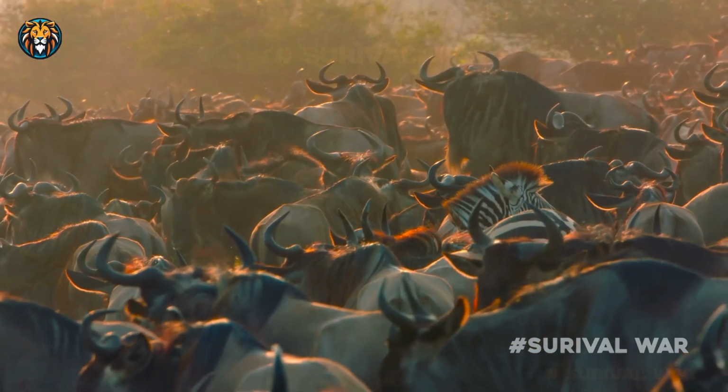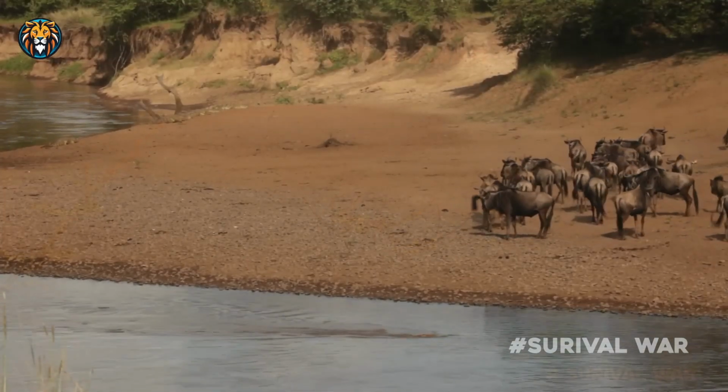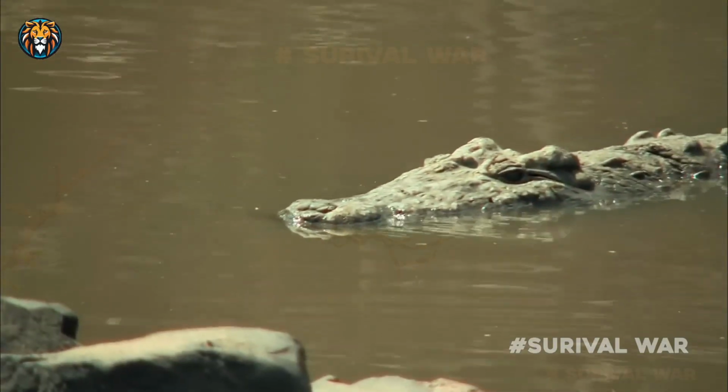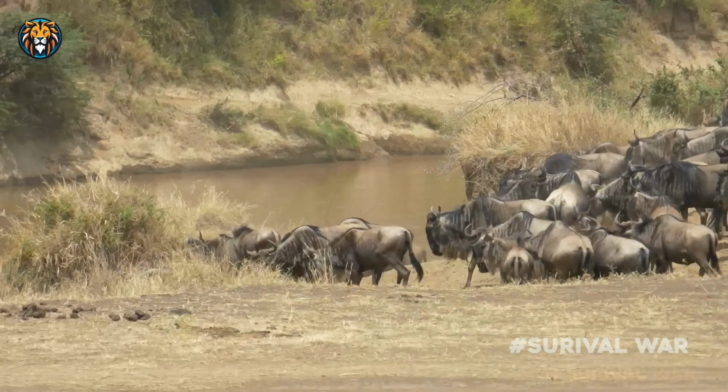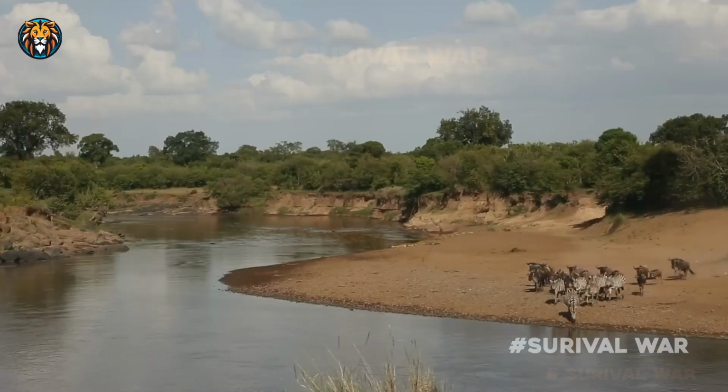Although the water enticed them, even the slightest movement causes distress. The survival instinct pushes them to retreat, but thirst outweighs the fear. Once making sure that the danger has passed, they finally make it to the water.